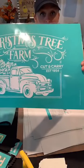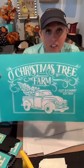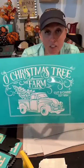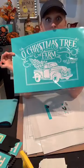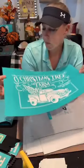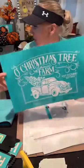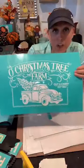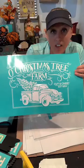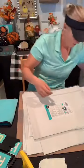Cut and carry. When I was a little kid, we used to go cut our own Christmas trees. I haven't done that with my kids yet. I love this one. Somebody tell me what we need to put it on. Anybody? What do we need to put it on? Like an old barnwood frame, that would be sweet. Thanks, Tammy. It is adorable.